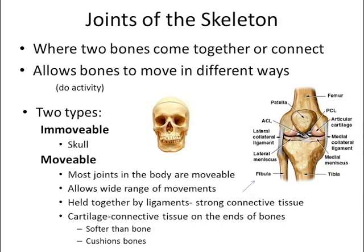Your joints of your skeleton are what allows you to move your skeleton. The joints are where two bones come together or connect, and this allows us to move our bones and our bodies in different ways. And there are two kinds of joints. We've got immovable joints. We talked about that earlier with our skull. Those joints are fused together, they don't move. Once they're in place, that's it. And then we have movable joints, which are much more fun than the immovable joints. These are things that allow a wide range of movement.